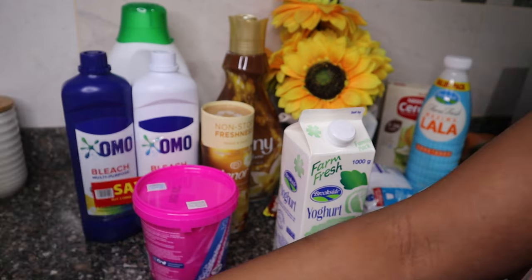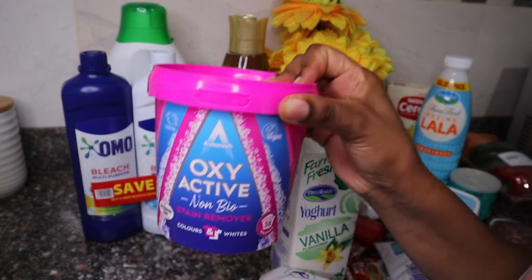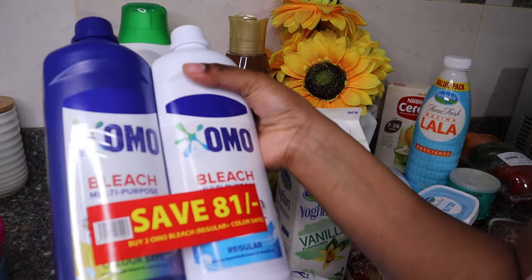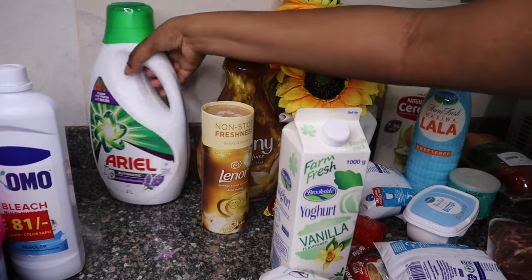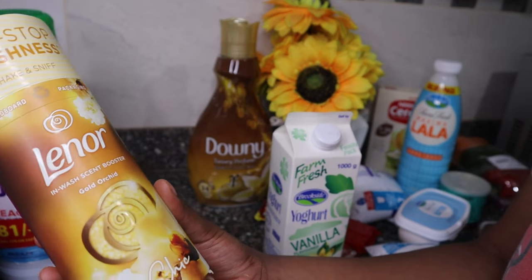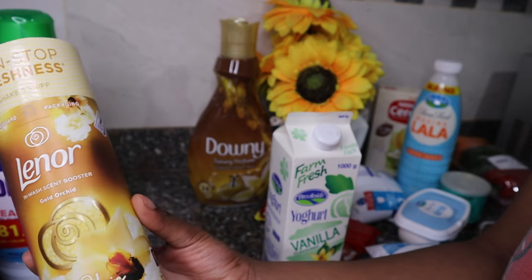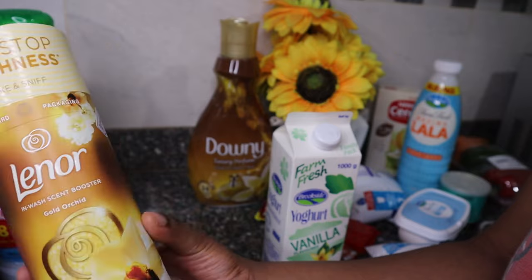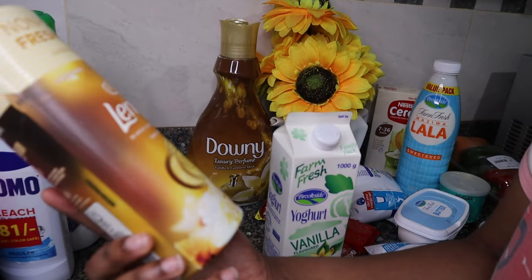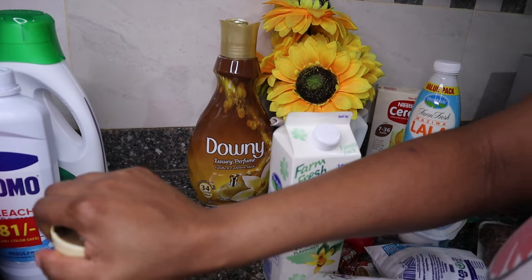Yeah, so I have Sprite over here. Then Oxy Active Bleach. Then I have the Omo Color and Regular Bleach. I also have Ariel Lavender for the machine. So I bought this Lenor Inwash Scent Boosters called Orchid, and oh my god, it's already smelling in the whole house. I can just imagine opening it and putting it in the drawer in the washing machine. My clothes are going to smell amazing.